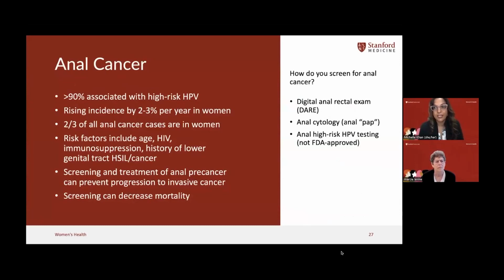And so with HPV that has acted badly in someone else in another organ, you should consider whether they should be screened for anal cancer. We also know that two-thirds of all cases of anal cancer are in women, and I think a lot of people don't know that because they associate anal cancer with men who have sex with men. But no, in actuality, there's more anal cancer in women.